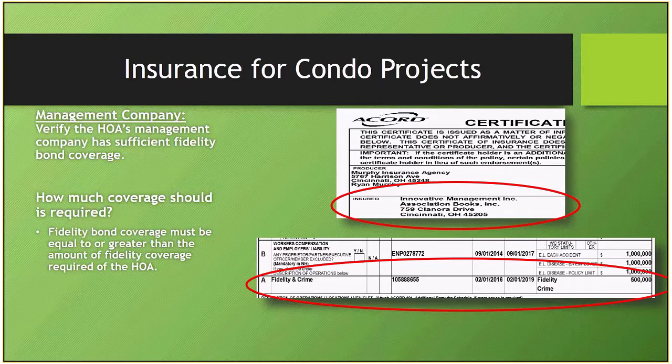Now, again, with this fidelity bond coverage, when you have to have it, the management company has to have it too, just because ultimately they're the ones that are handling these funds. We need to make sure that we don't have anybody stealing from the HOA, and we don't have anybody writing checks to people that they shouldn't be. So the management company has to have the same amount that the HOA does. If the HOA meets at least one of those limited financial controls that I just told you about, then the management company only has to have, say, $50,000 instead of $500,000. So it's going to follow whatever the HOA has to have.